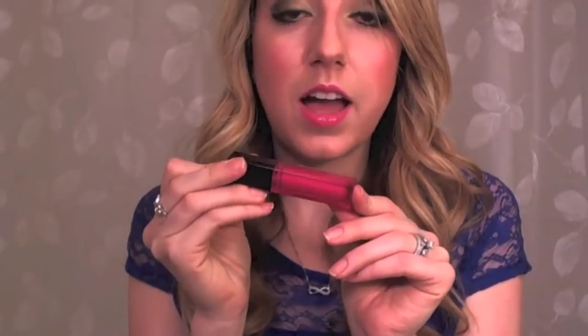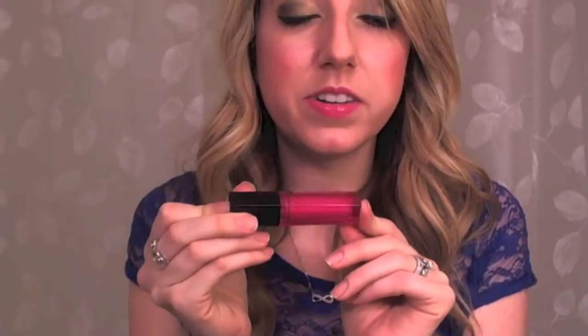Well, that's it. You guys, try this lip gloss. It's really cool. I got mine at Target. I'm sure you can get it anywhere Physicians Formula is sold. I think it's a really, really pretty pink, and it lasts a really long time on your lips.